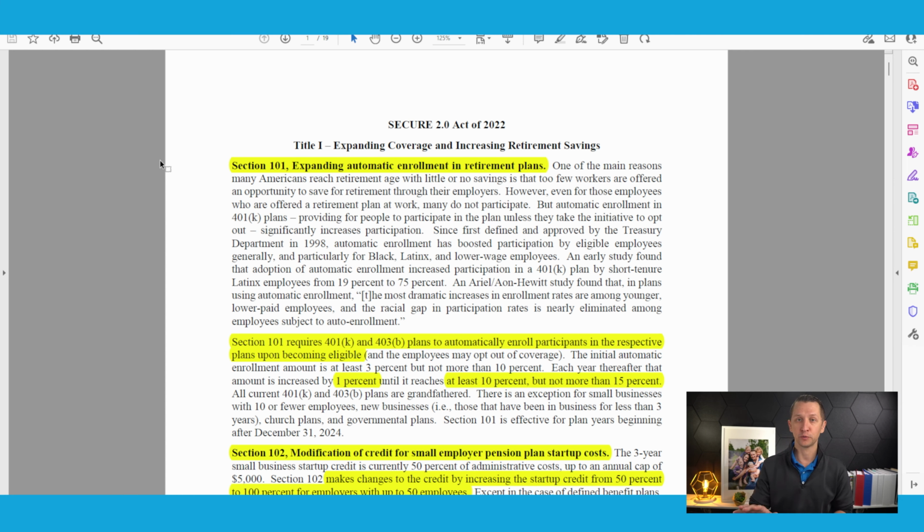This is only for new plans. Existing plans are grandfathered in, so however they're currently set up, they're going to stay as is. But if a new plan is started at your workplace, then it will be required. They have this automatic enrollment, which you can opt out of if you're an employee, and if you're an employer, they can opt out of the plan.